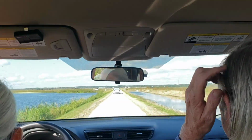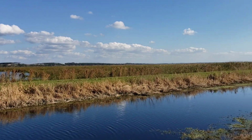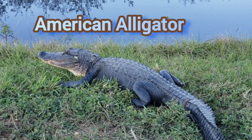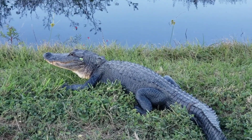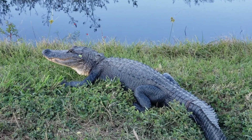But the thing that most people come to Lake Apopka, I think, at least at first to see, are, well, let's just say, a little bit easier to spot than birds. So I figured, why not start big and go with the most macro thing that you might see out here on the drive, and that is the American alligator.